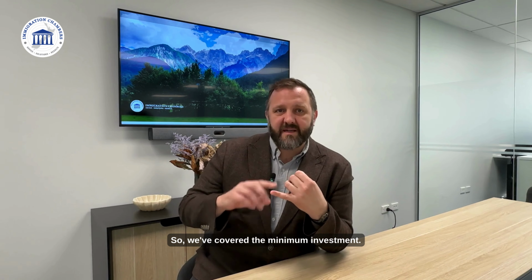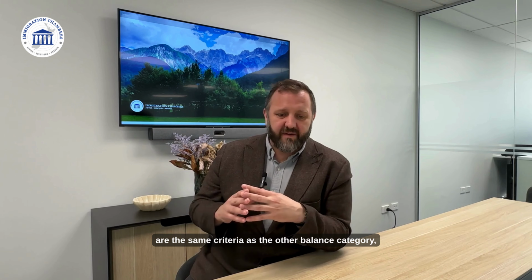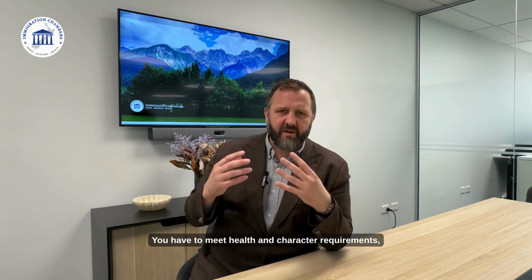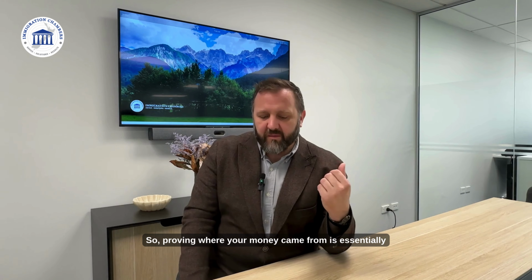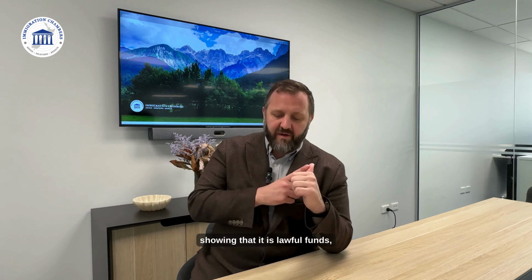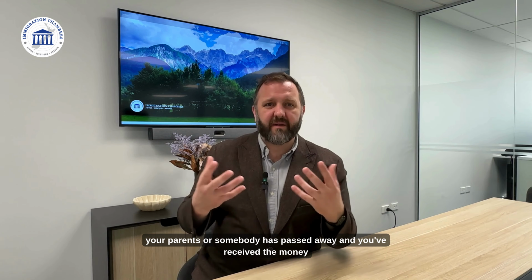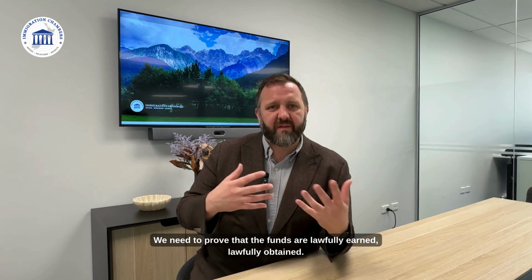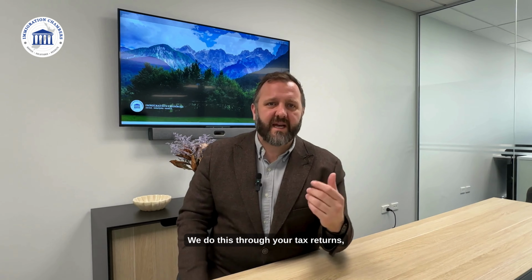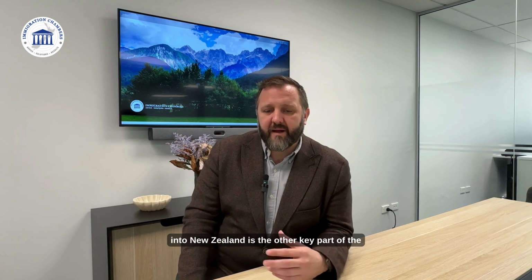So we've covered the minimum investment. It's 5 million New Zealand dollars. The other criteria for this particular category are the same criteria as the other balanced category, and that is that you need to be a fit and proper person. You have to meet health and character requirements, and you have to be able to prove where your money came from, right? So proving where your money came from is essentially showing that it is lawful funds, that it's earned by you. If it has been gifted to you by way of a will, or your parents or somebody has passed away and you've received the money through a will, this is something that's quite common. We need to show this. We need to prove that the funds are lawfully earned, lawfully obtained. We do this through your tax returns, through property sale agreements, etc., etc. The transfer of funds into New Zealand is the other key part of the process.